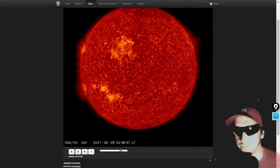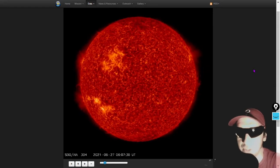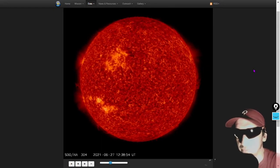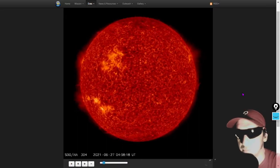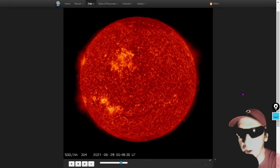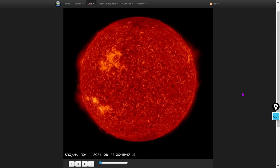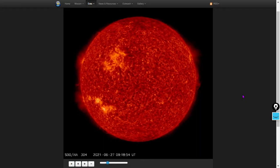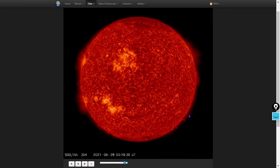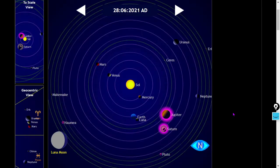Let's move on. 304 angstroms, ionized helium, is the best wavelength to see filaments. Let me speed that up a little bit. And often 304 angstroms does indeed show us where the coronal mass ejections came from. And if I had to guess, I would say they came from this area over here. There are still additional filaments down here in the south that could eject at any moment with pretty much no warning. Let's get into astrography.